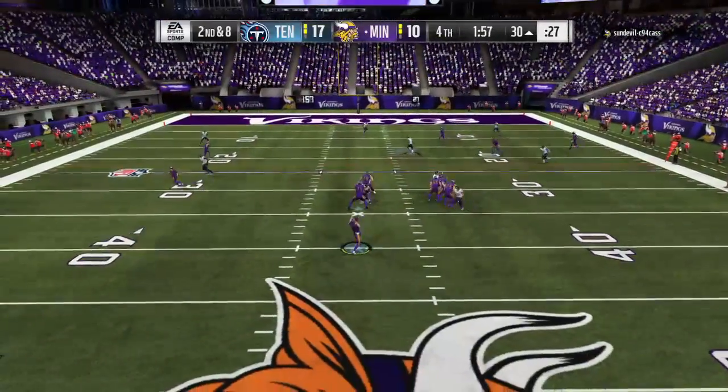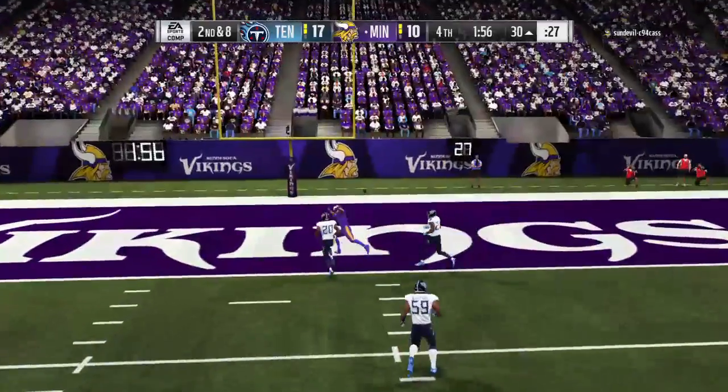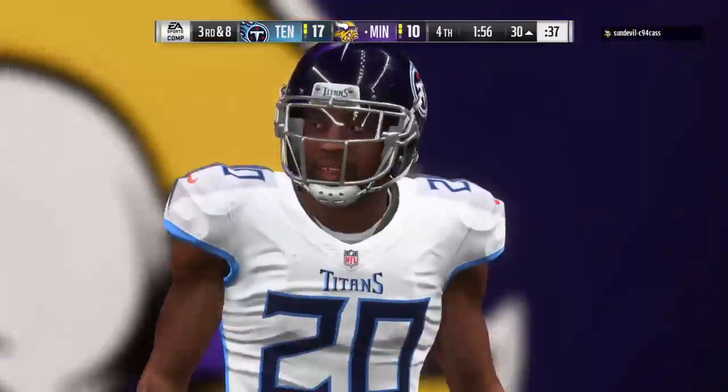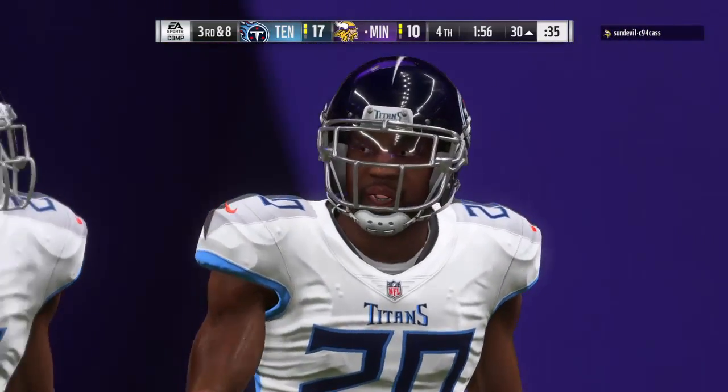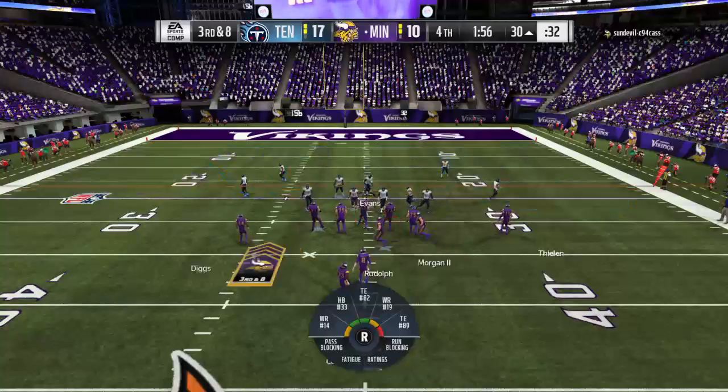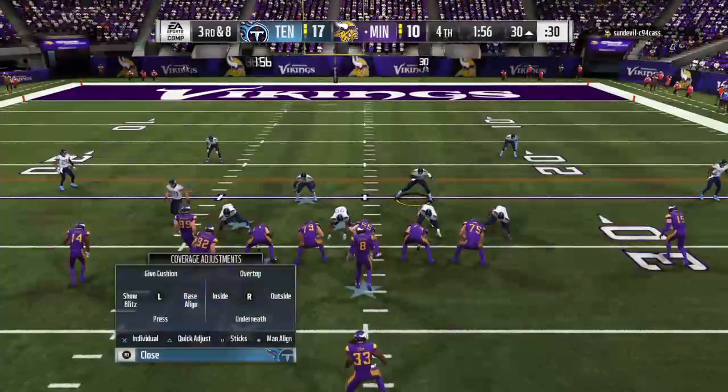Second down, Cousins. It's incomplete. Took a shot, couldn't connect. Kendall Wright, the intended target, and it's third down. This defense has watched their lead dwindle away. This is where they really need to bow up.